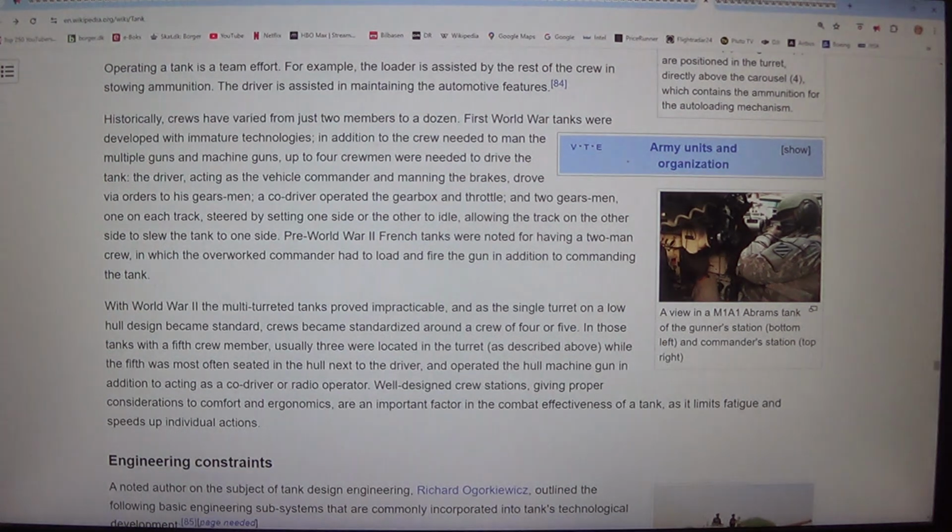First World War tanks were developed with immature technologies. In addition to the crew needed to man the multiple guns and machine guns, up to 4 crewmen were needed to drive the tank. The driver, acting as the vehicle commander and manning the brakes, drove via orders to his gearsmen. A co-driver operated the gearbox and throttle, and 2 gearsmen, one on each track, steered by setting one side or the other to idle, allowing the track on the other side to slew the tank to one side.